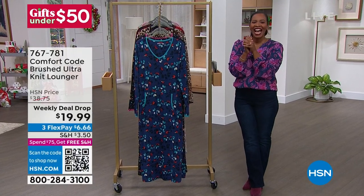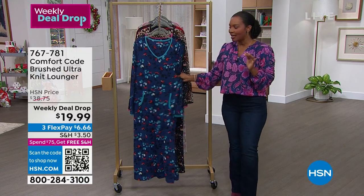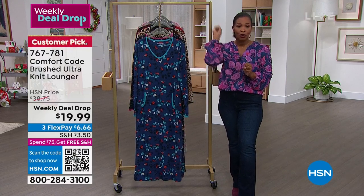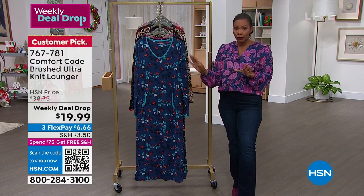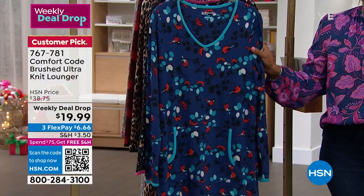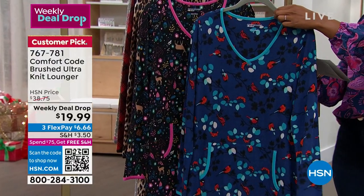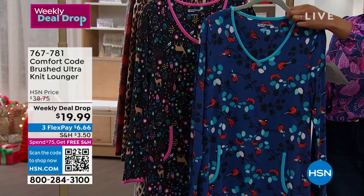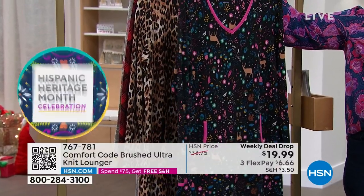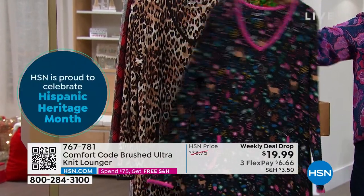Thank you, Justin. We have more for you, and we kind of teased you with this knit lounger from Comfort Code a little bit earlier, and a lot of you said, no, I'm not taking the tease, I'm jumping straight in, and you did. Lots of you have already ordered the brushed ultra knit lounger that is really beautiful. I cannot wait for you to get it home. All you do is decide which print that you want. This one is called Navy Winter Bird. We also have it for you. I think this one is my favorite. This one is the woodland scene, because you've got the little deer, and it's just really beautiful.